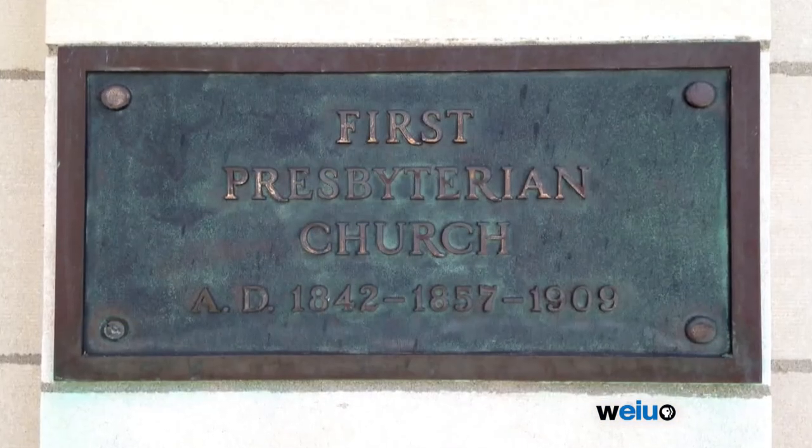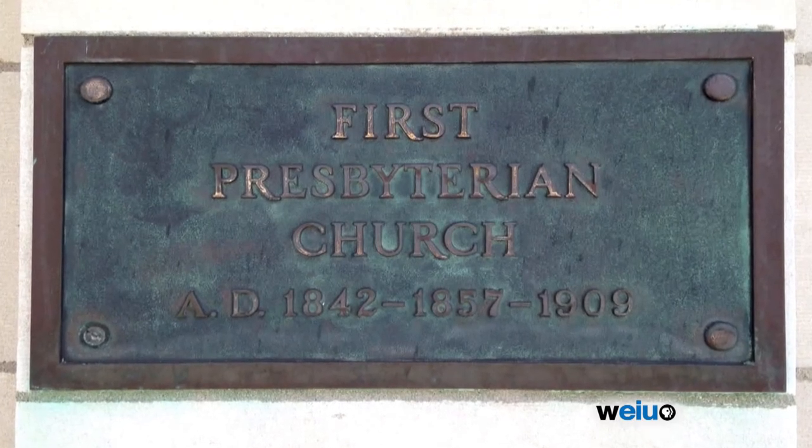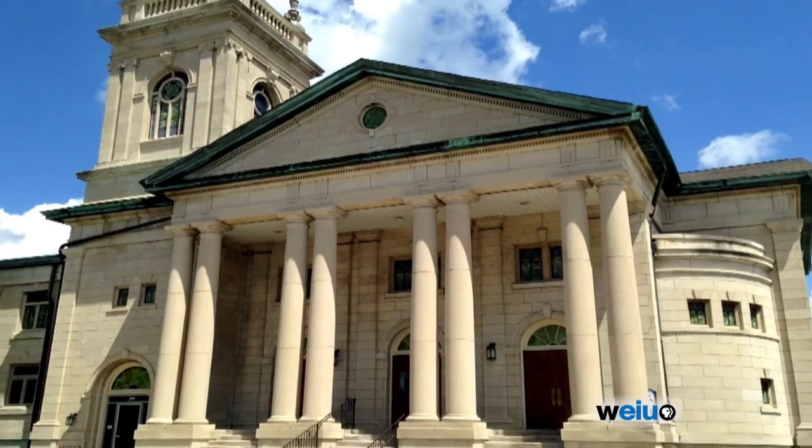The history of the Presbyterian Church is really intertwined with the 19th and 20th century history of Charleston. There are a lot of ways in which the congregation's life and the issues and things that are going on in it are very much shaped by things going on in Charleston, and in some cases shaped things in Charleston, I think.